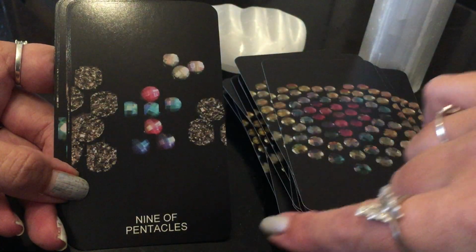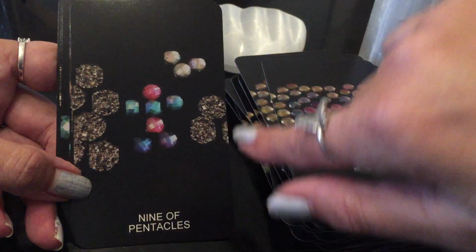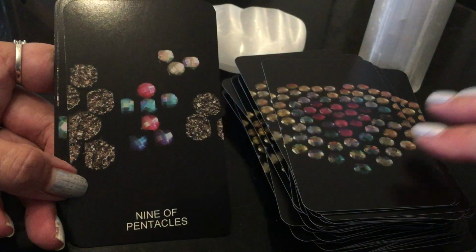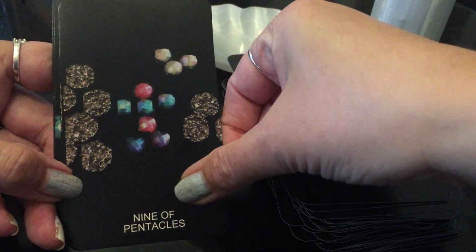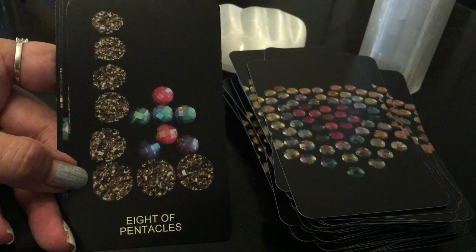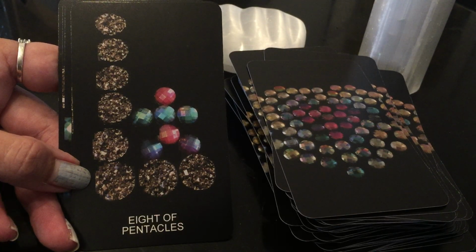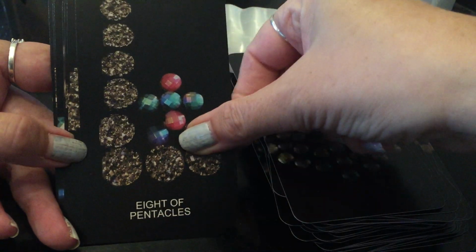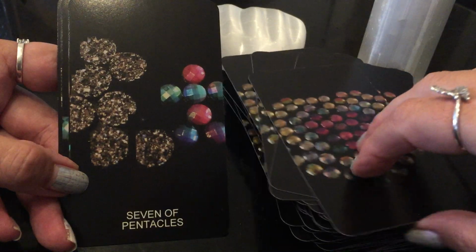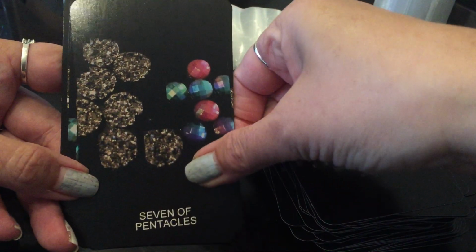Here, the harvest is coming in. Oh, no, this is Nine of Pentacles, surrounded by all the pentacles and abundance, and here's the little bird. And she's so happy. Eight of Pentacles, working up those coins. I love that Eight of Pentacles too. Working up his coins. Then here's the Seven of Pentacles with all the harvest coming in.